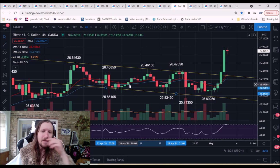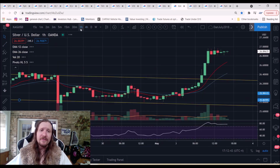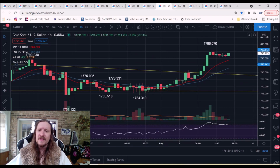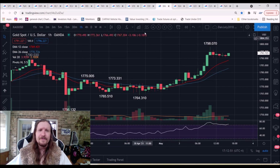Sloppy, but channel. The volume very notable. Hourly bull flags right now too. We'll see if those can confirm overnight for follow through.